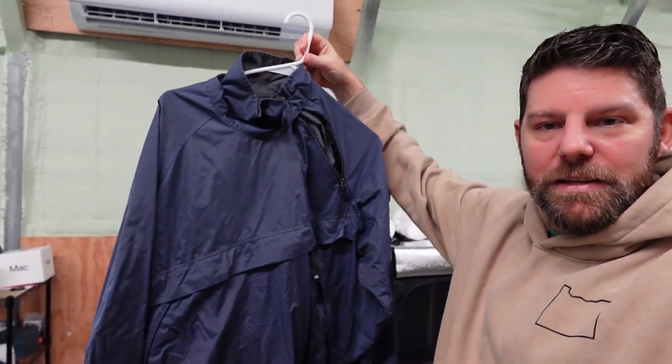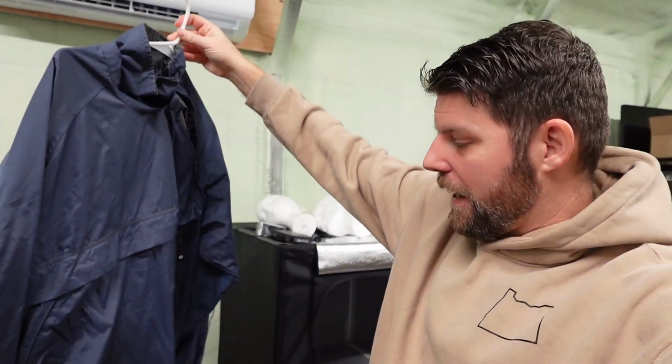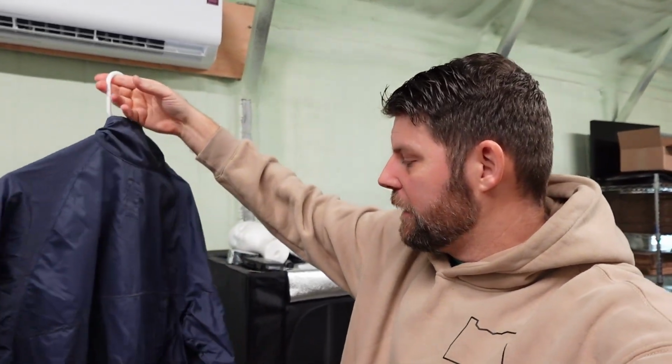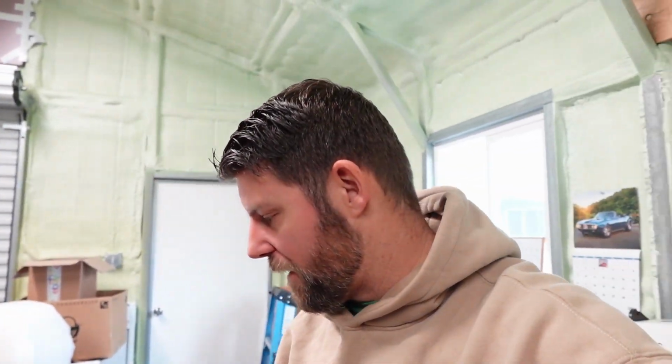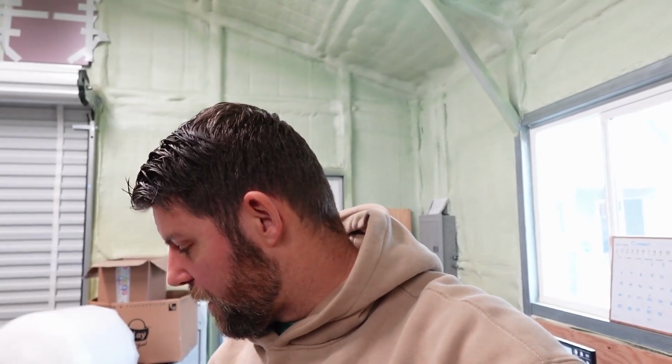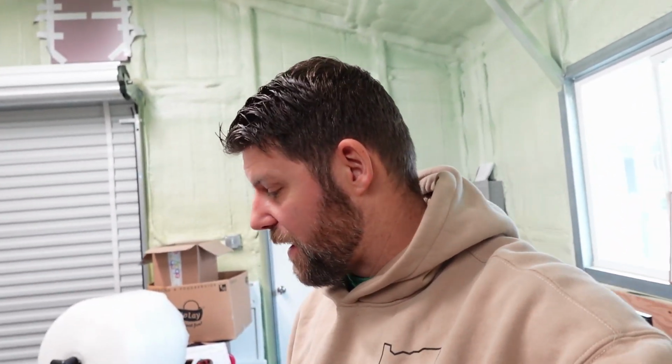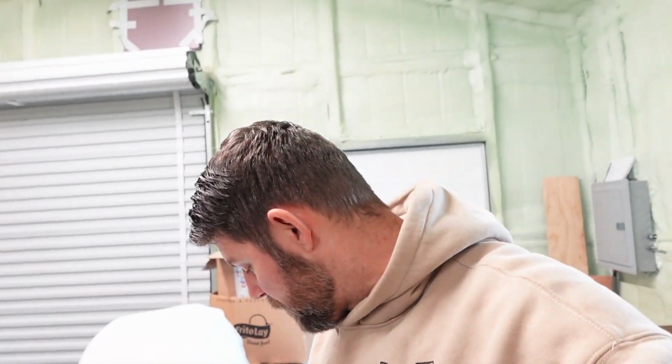This right here is a vintage Nike ACG jacket. It's called Stormclad. Basically, it's the rain coating, the coating that they put on the jackets back then to make them waterproof. For whatever reason, I do not know, they are pretty highly collectible, or they're super in style, whatever it is. I picked this up for $9.99 at my thrift store.